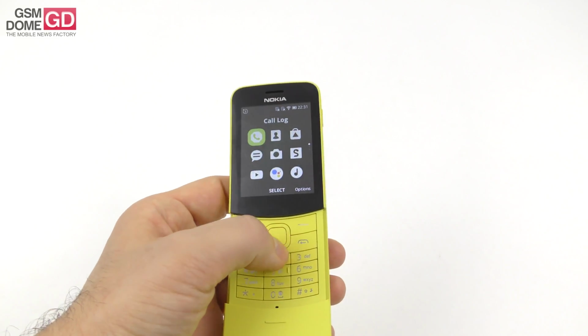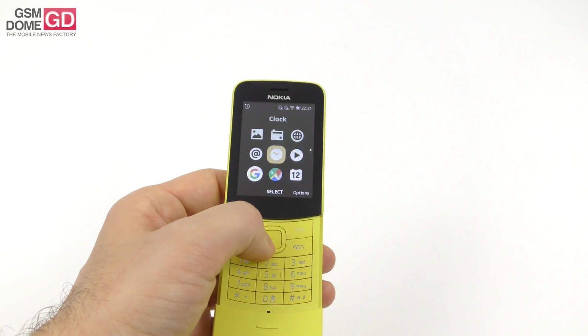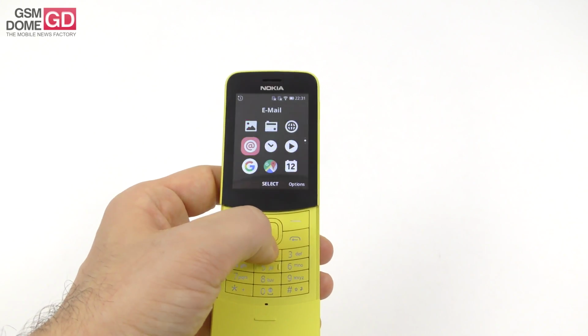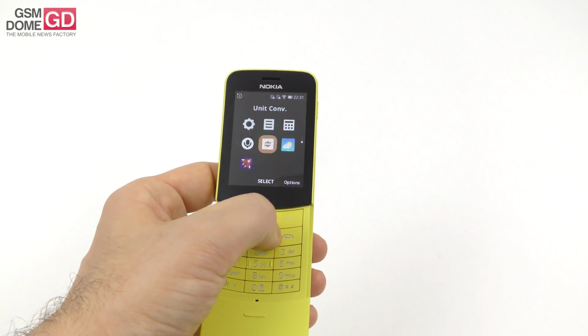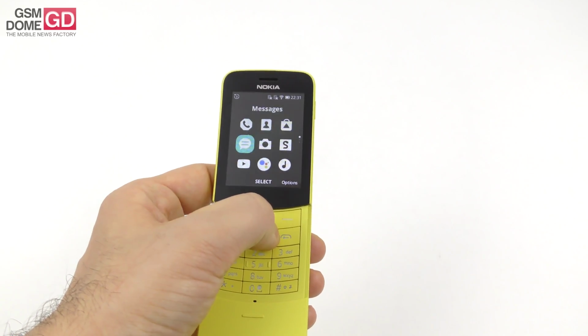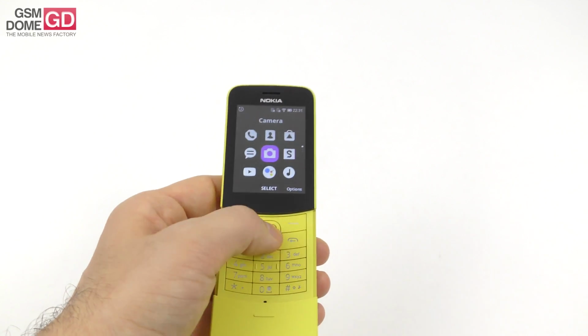You can totally forget about the camera. We do have a camera. It's a 2-megapixel one. It's got an LED flash, but I would say it's modest in the best days. We have a few samples, if you can actually find them. Messages, camera. There's also a snake here.